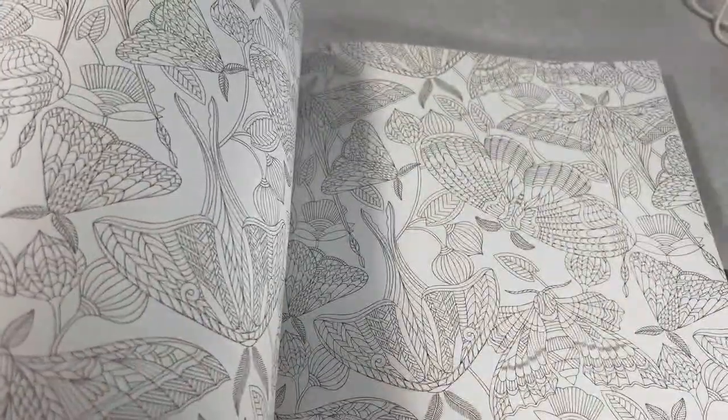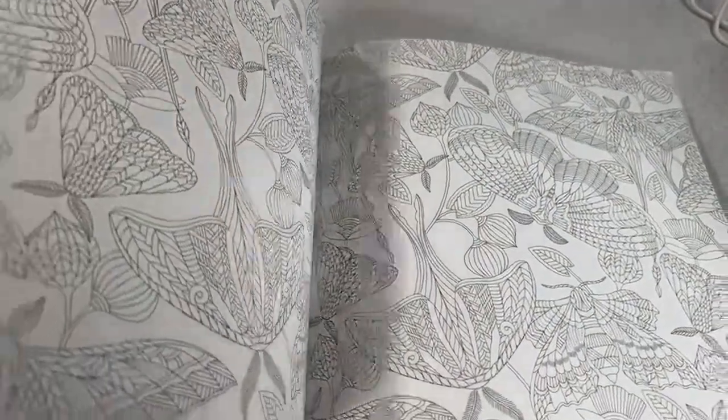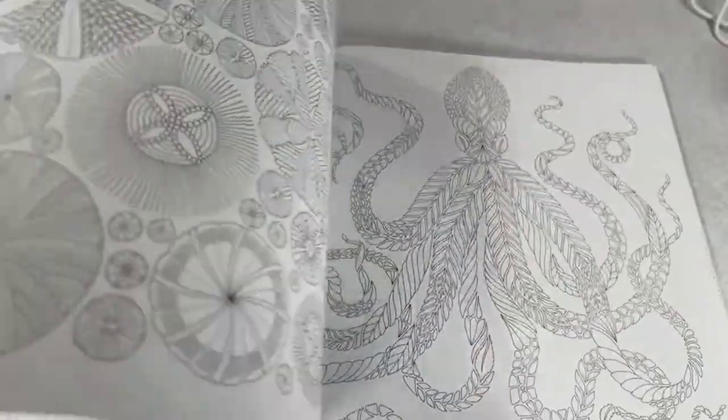This one has a lot of fine detail work. All of the moths. How much is a life-size Chucky doll? Hey, we'll be finding out soon enough.